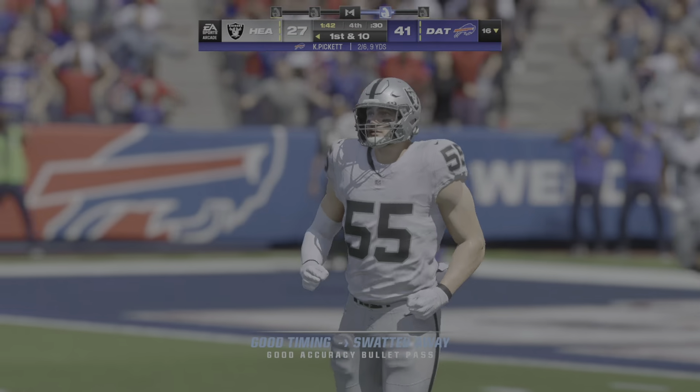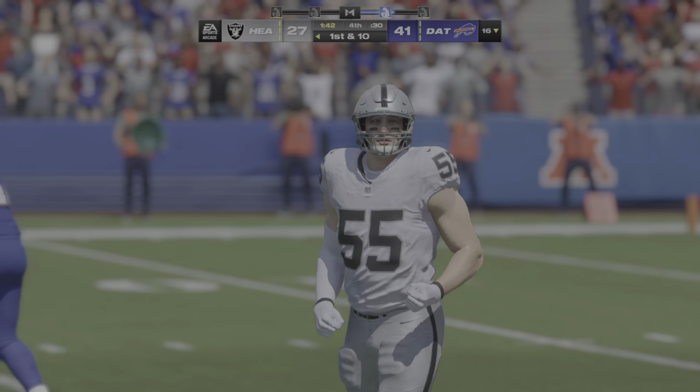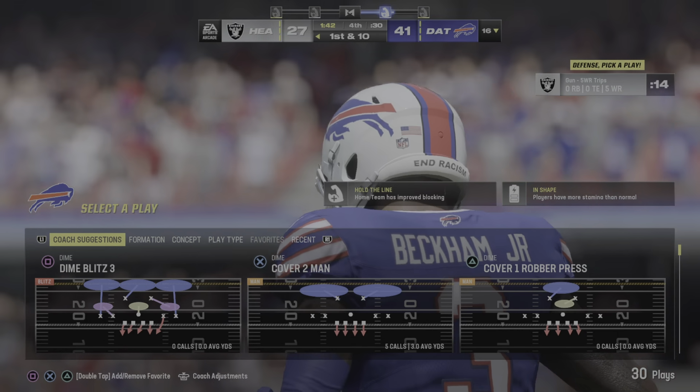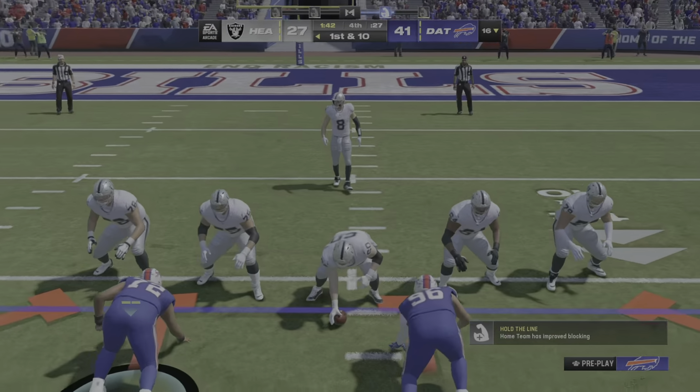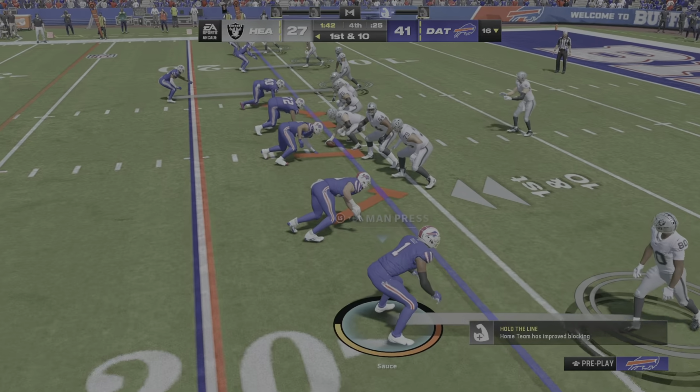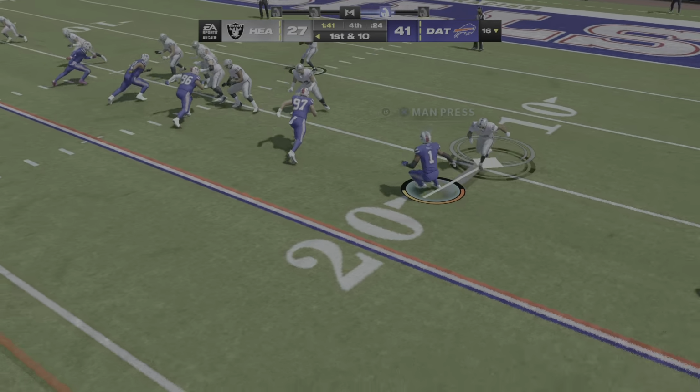Now on 4th down here, that pass knocked away and incomplete. The Bills drive stalls out on 4th down. And the Raider D, they get the football back. The Las Vegas offense ready to start this next drive.